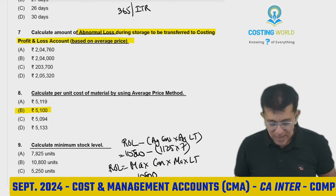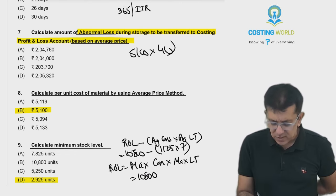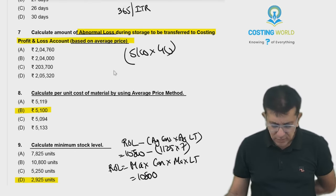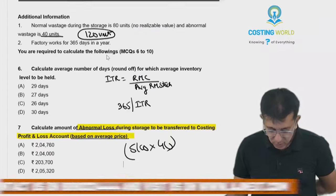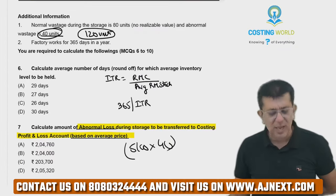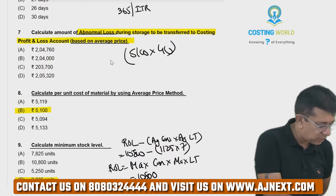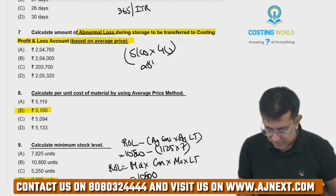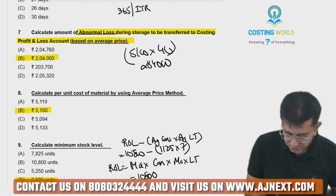So see, my average price was 5100, and the abnormal loss quantity was 40 units. Abnormal loss is always valued at cost. So therefore, 5100 into 40, which will be 204,000. So this should be your answer.